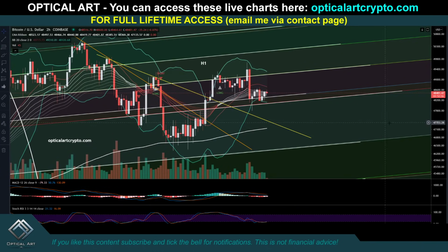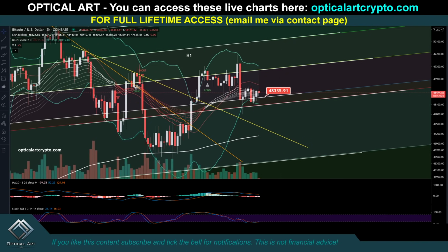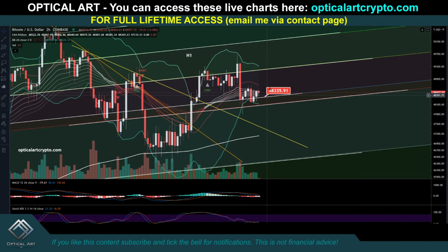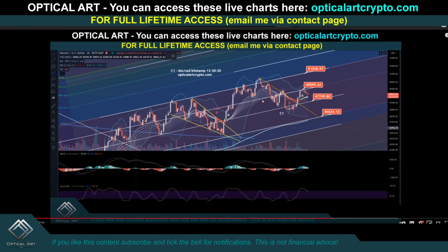So this is a chart. Notice we came down. We found support right here at 48,267. We did drop below a bit, but it looks like our current support right now is around 48,335. Just so you can see again, these two lines right here, that is where we held support and pushed back up. At the end of this video, I will give you price targets for these charts, your smaller price targets.